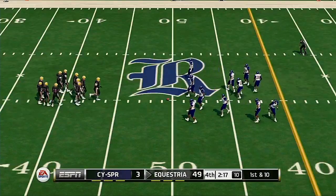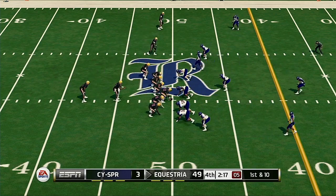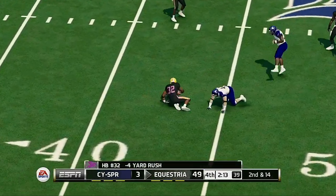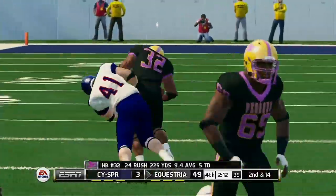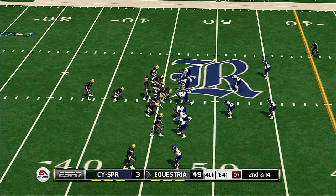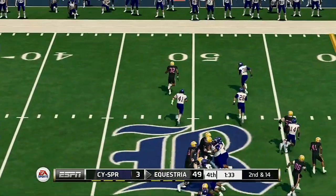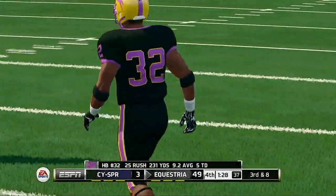This offense just torched the defense through the air with a great passing attack on their last drive. I expect him to run the ball, kill the clock, and put this one in the books. Second down, 14 coming up here. Ball on the 46. Has some daylight. Nice run to the outside. 6 yards there on the counter.